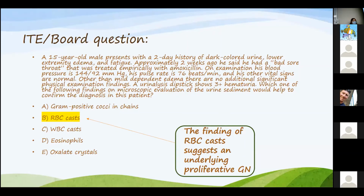Okay. And then eosinophils, what do you see with that? Those are acute interstitial nephritis. But the absence of them doesn't rule out AIN, right? Just the presence makes you think more heavily of it.